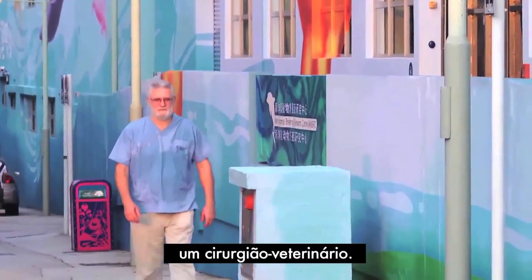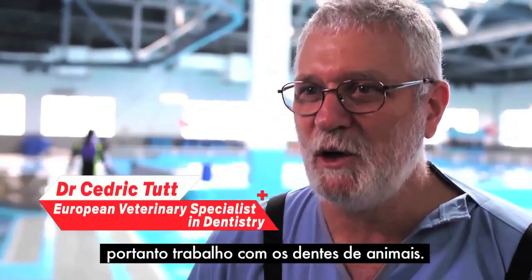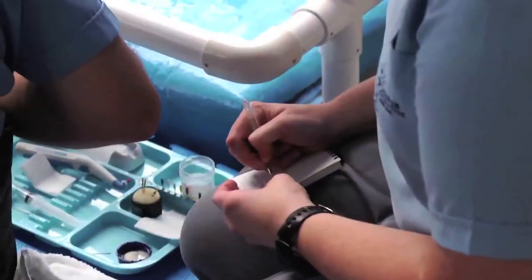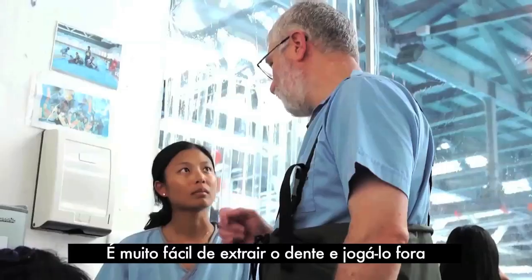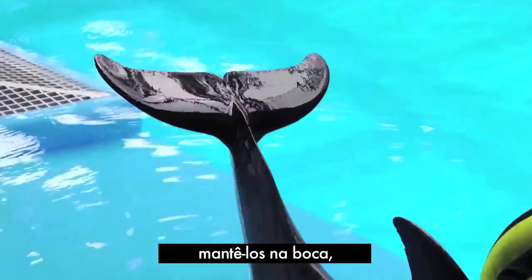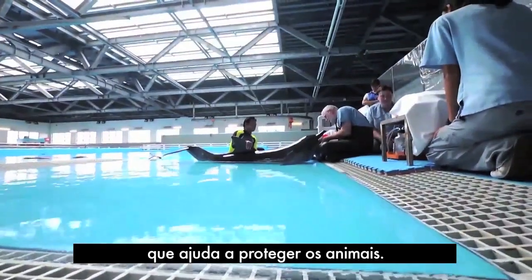I'm Cedric Tutt, I'm a veterinary surgeon and I live in Cape Town and I work from there. And I'm a veterinary specialist dentist, so I work on animals' teeth. The team that work here are very enthusiastic about maintaining the teeth in animals. It's very easy to extract the tooth and throw it away. But to maintain the tooth, keep the tooth in the mouth, is something that is one step further, which helps us look after the teeth in the animals.